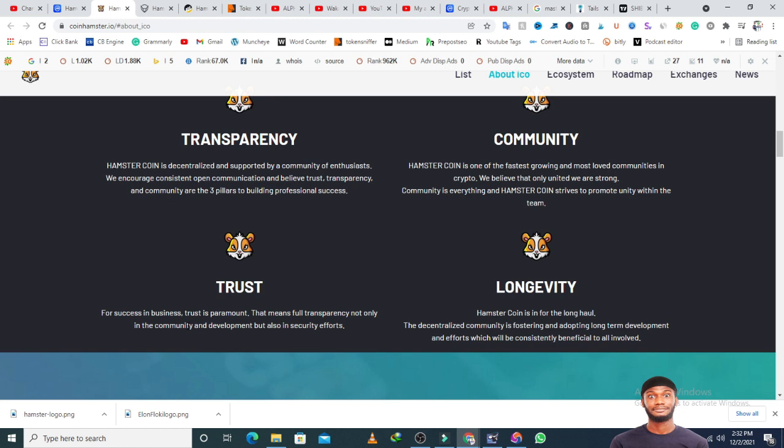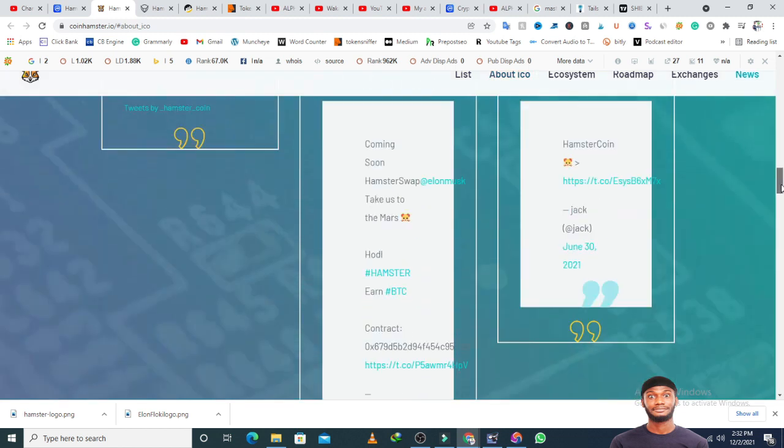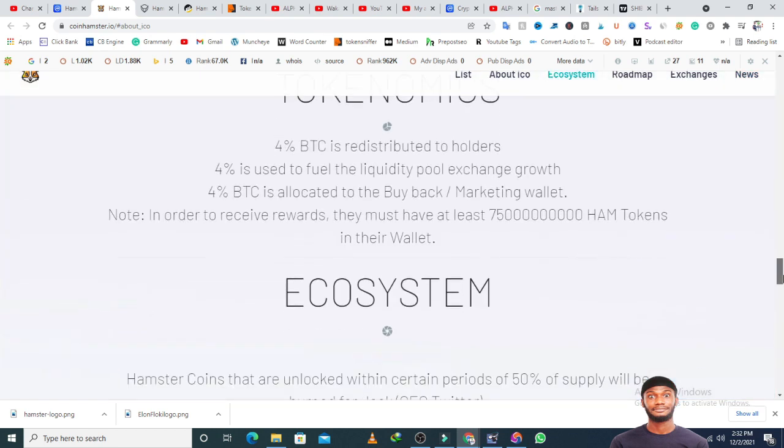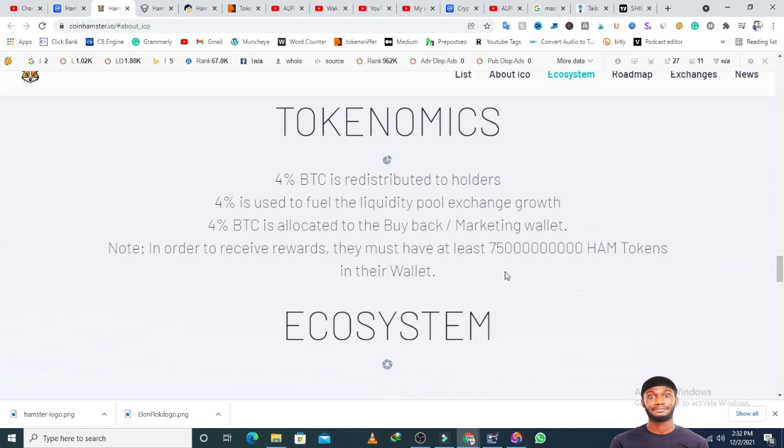This is a meme coin, but I've not gotten an idea of what they intend to achieve, even from reviewing the official website. But from the token economics, you can see that 4% BTC is redistributed to holders, 4% is used to fuel the liquidity pool, 4% is allocated to buyback and marketing. In order to receive reward, you must have at least a certain number of Hamster tokens in your wallet.